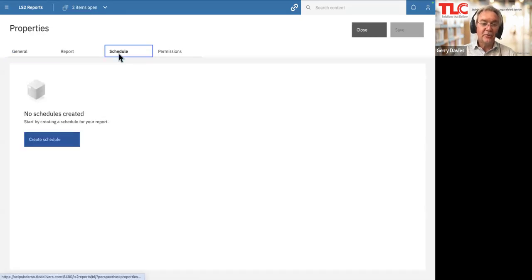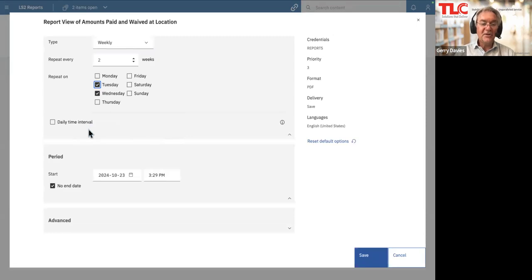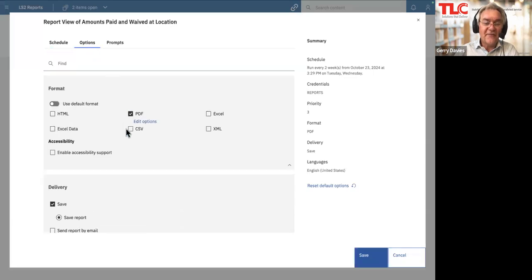I can go to a schedule, and I can create a schedule for this. So do I want to run this weekly, monthly, yearly? I'm going to say I want to run it weekly. I want to run it on the second Tuesday of the month. I want it to run with no end date. I have options I can set for it.